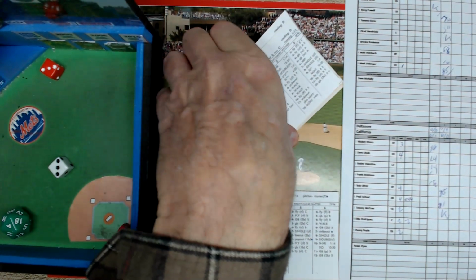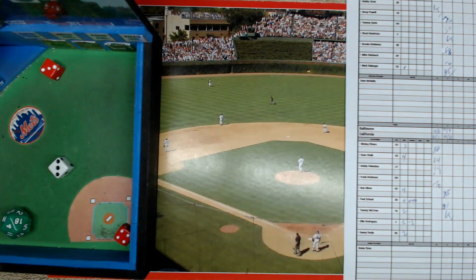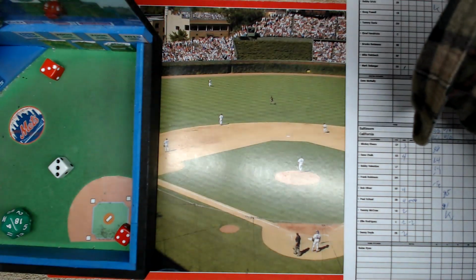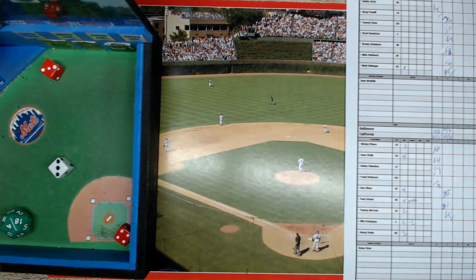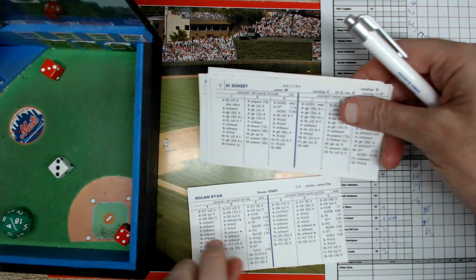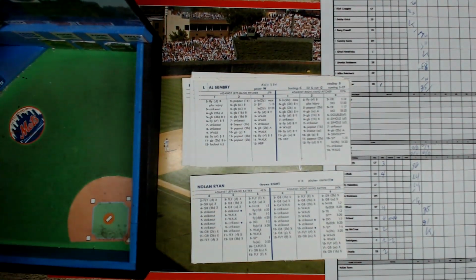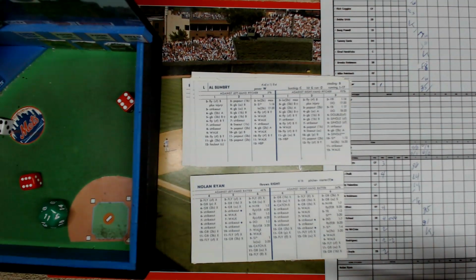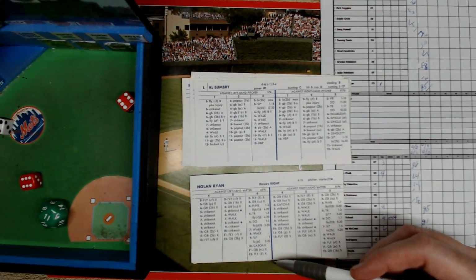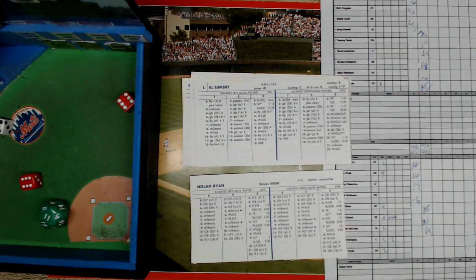Bunbury, Coggins, and Bobby Grich. All right, so Ryan on the mound, and he's ready to roll against Bunbury, who's a left-handed hitter. Here's the pitch. That's a 6 and a 12, and that'll be a fly ball to left field, X with an 11. Left fielder is Valentine, and Valentine in left field.